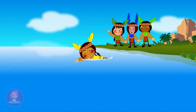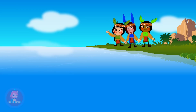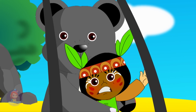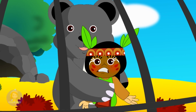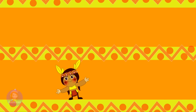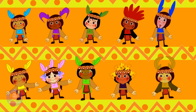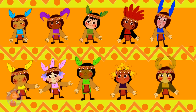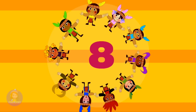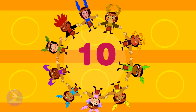Four little Indian boys going out to sea. One swam ashore, and then there were three. Three little Indian boys walking in the zoo. Hugged one, and then there were two. One, two, three, four, five, six, seven, eight, nine, ten little Indian boys.